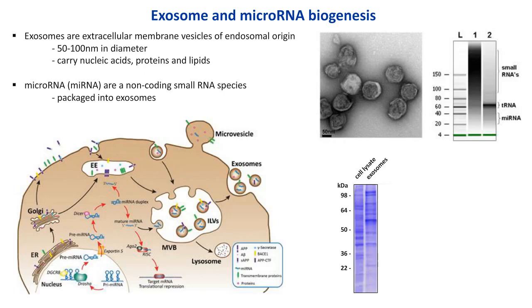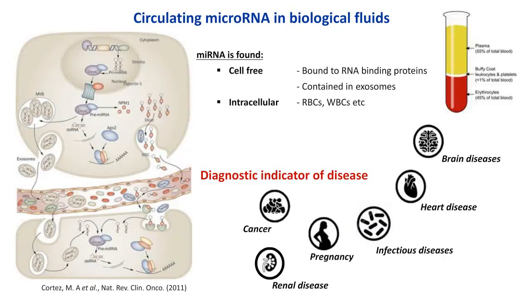One of the RNA species that I am mostly interested in my research is microRNA, a non-coding small RNA species packaged into exosomes. MicroRNA are transcribed in the nucleus as primary microRNA several thousand nucleotides long. It is then further processed by an RNase III type enzyme, Drosha, to precursor microRNA before being transported from the nucleus to the cytosol via exportin 1. From here in the cytosol, it's further cleaved by Dicer to produce a microRNA duplex of about 22 nucleotides long, where one strand is then incorporated into the RNA-induced silencing complex together with AGO2.